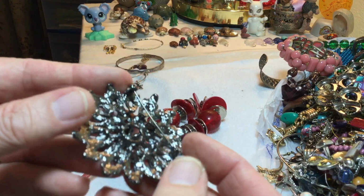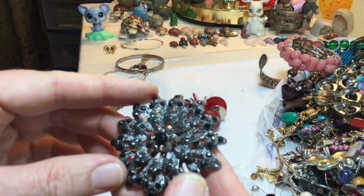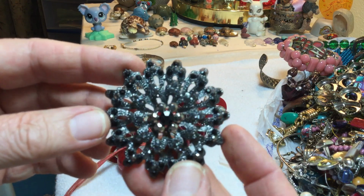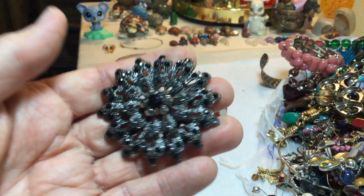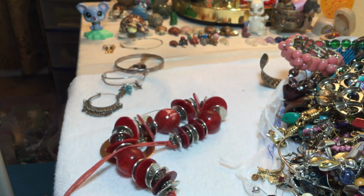That's right. A brooch. Black. They look like they're all there. $5. It's really nice. I don't see a name.